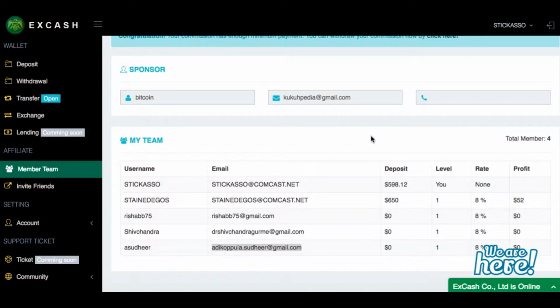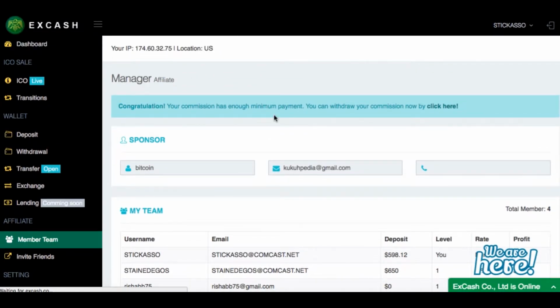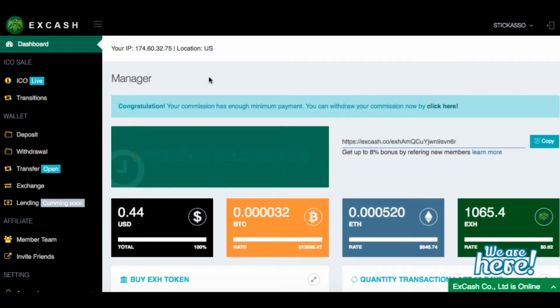All right, today we're buying ICOs. So I just bought Excash. I bought 2,200 Excash today. I have two different accounts, so we got 1,000 here, 1,000 there.